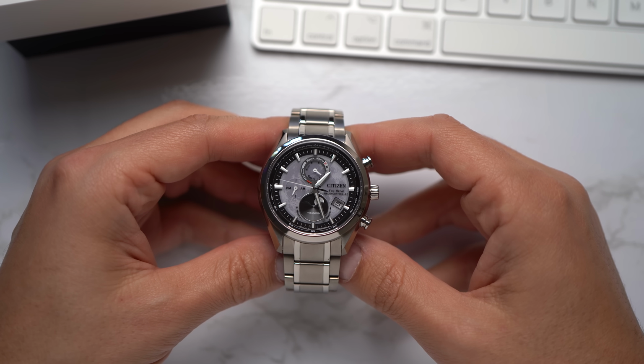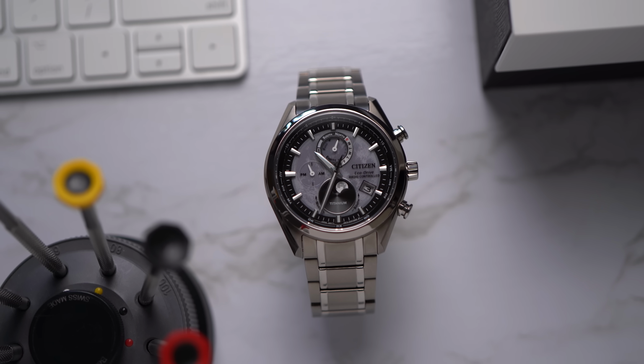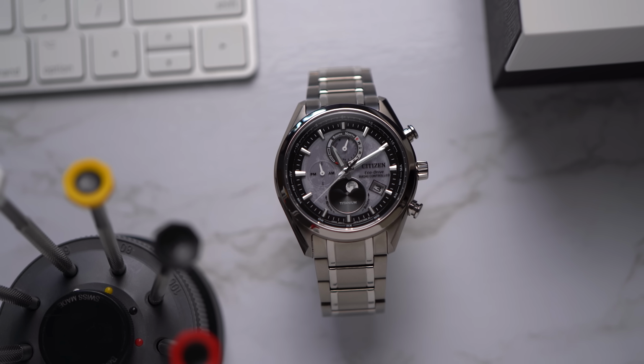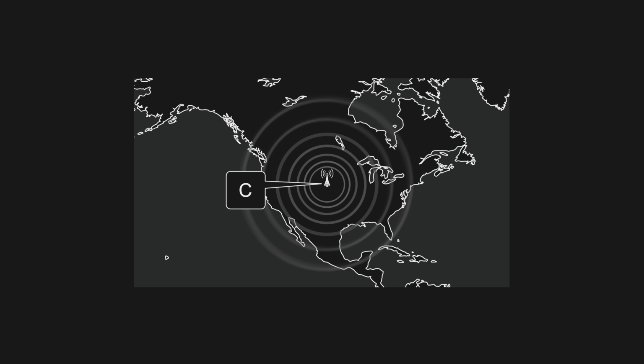This is where the atomic thing comes in. There are 5 atomic clocks in the world that broadcast radio signals telling the exact time to any device that's listening. 2 in Japan, 1 in China, 1 in Germany, and 1 in Fort Collins, Colorado, USA. That's where this watch is getting the signal.